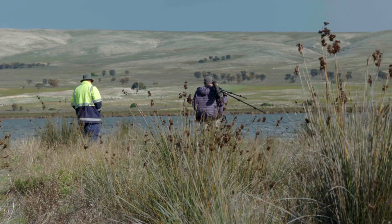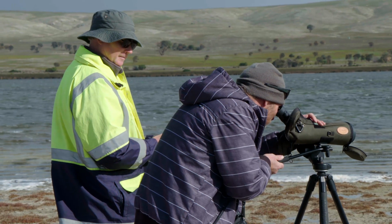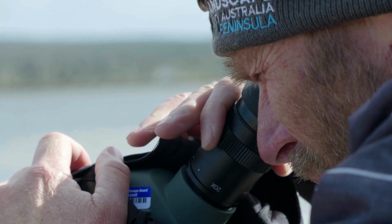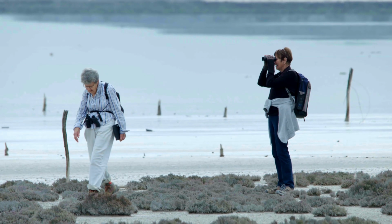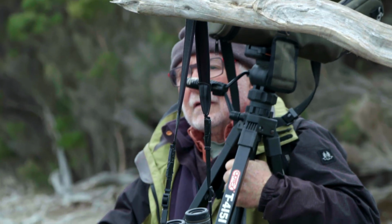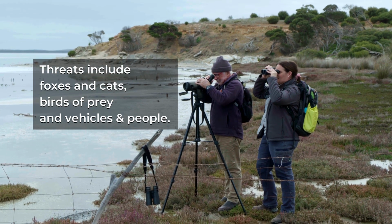So there's various interventions we've been able to trial. Predator control has been quite a big one that's been rolled out at a number of locations where the monitoring provided us the information that predators were a significant threat. So when volunteers and staff have gone out to complete their monitoring, they're not only monitoring what the birds are doing, they're also picking up the information on the threats that they're seeing.